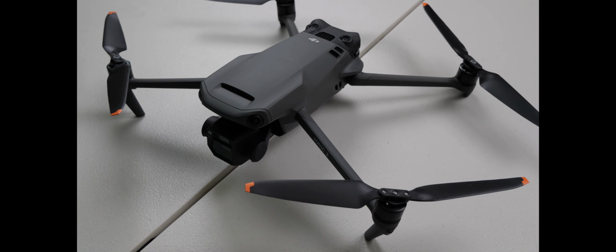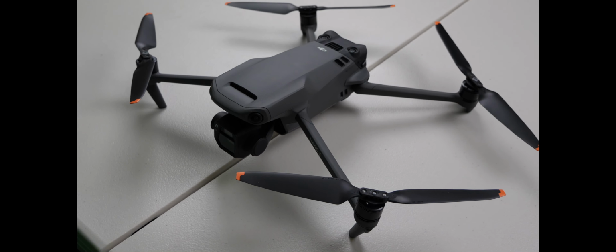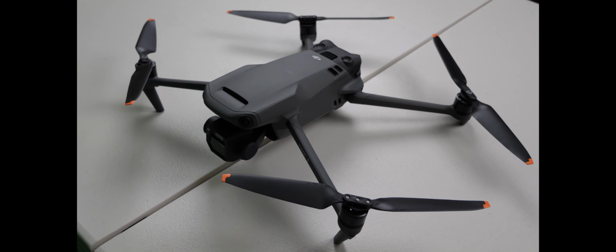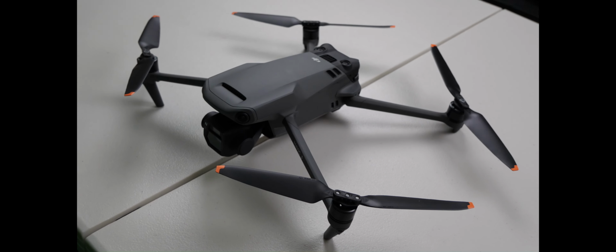The Evo 2 can fly up to 40 minutes in ideal conditions, but those of us who have the Evo 2 know that in reality it's more like 30 to 35 minutes. The aesthetics of the Mavic 3 drone are very impressive, and it has been very fun to fly this drone.